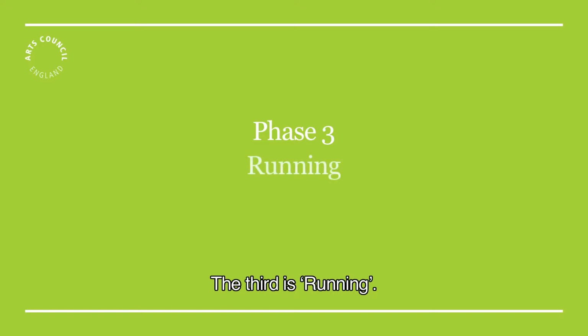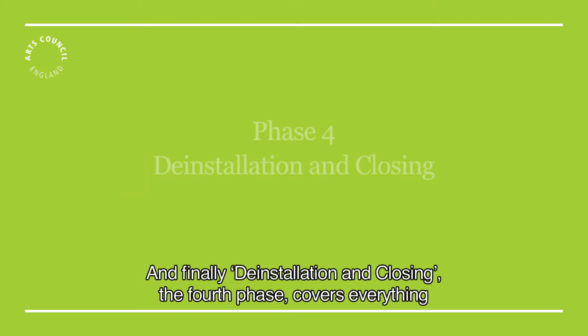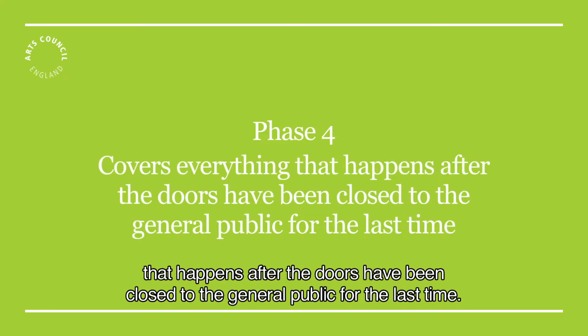The third is running. That's the time when the exhibition is open to the general public to come and view. And finally, deinstallation and closing, the fourth phase, covers everything that happens after the doors have been closed to the general public for the last time.